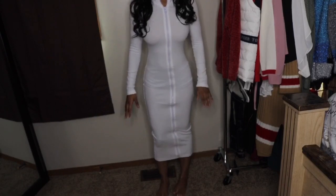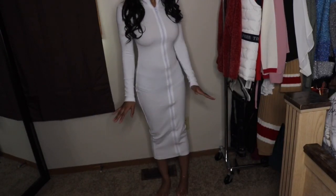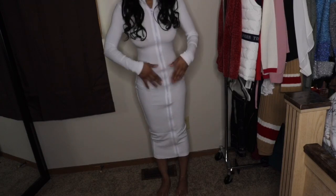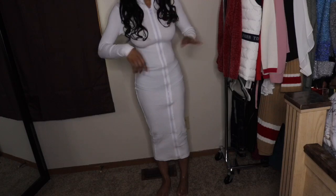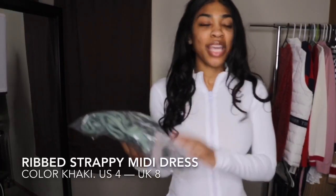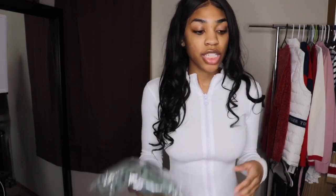So, as you can see, it does go down pretty far. It's not at my ankles like the other dress, but it's pretty close, which is not bad. This is midi, and this is midi like it's supposed to be. The other ones are a little bit longer, but like I said, I'm fine with that. This is the same as the blue dress. It's the ribbed material.